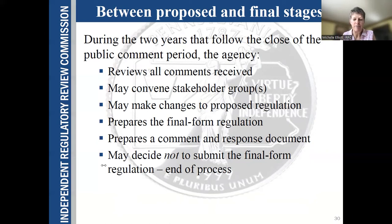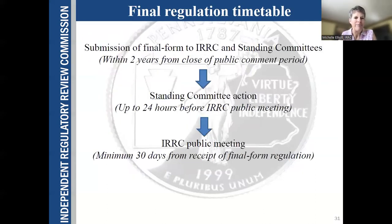Sometimes an agency might decide not to return a regulation for final consideration, and this could happen for any number of reasons. Usually it's when an administration changes, or if there's a change to the law in the meantime, or if an agency just decides for some reason to change direction entirely, they might not bring it back. Okay, on the next slide.